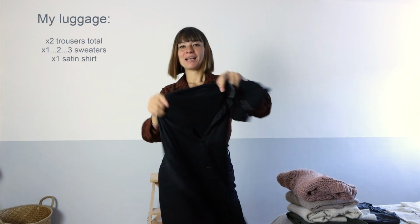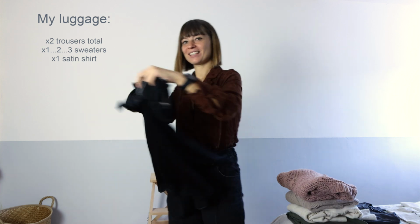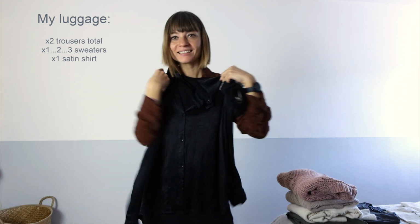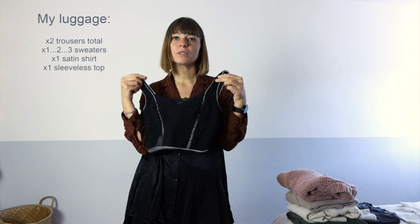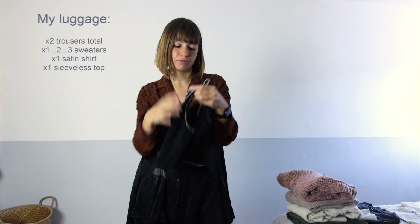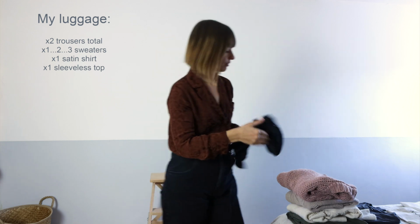which is this black satin shirt that I made, by the way. And I absolutely like it. And I thought I might layer it with a simple top beneath, just in case. So this one is my going out and signature piece, let's say, for the travel.